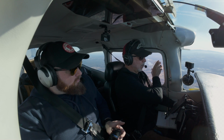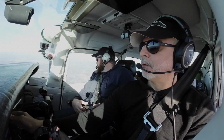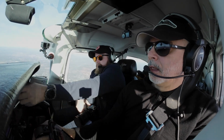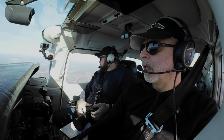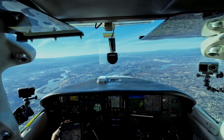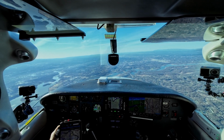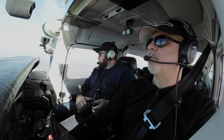Sierra Charlie Kilo, navigate right downwind for runway 1. Sierra Charlie Kilo, right downwind, runway 1. Sierra Charlie Kilo, contact tower 119.5. 119.5, Sierra Charlie Kilo, thank you. Albany Tower, Skyline Charlie Foxtrot, Sierra Charlie Kilo is entering right downwind, runway 1. Charlie Foxtrot, Sierra Charlie Kilo, Albany Tower, runway 1, clear to land, wind calm. Sierra Charlie Kilo, clear to land runway 1.